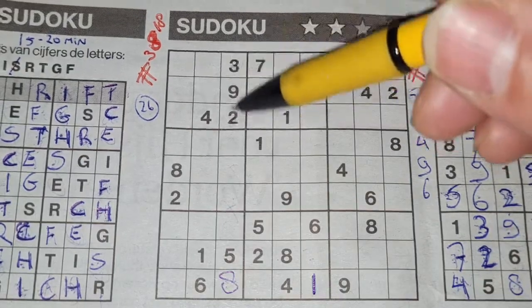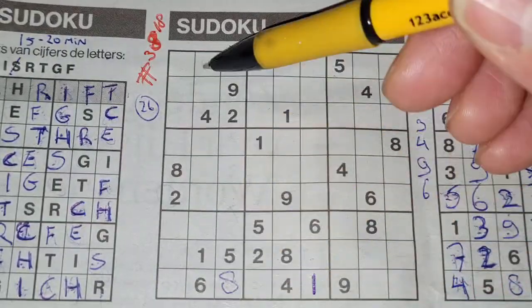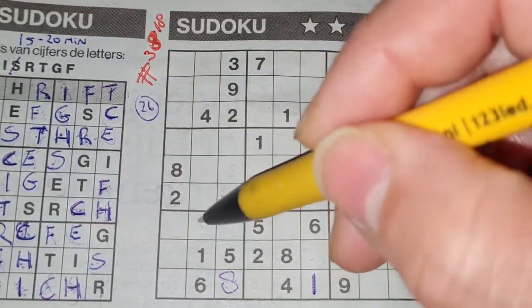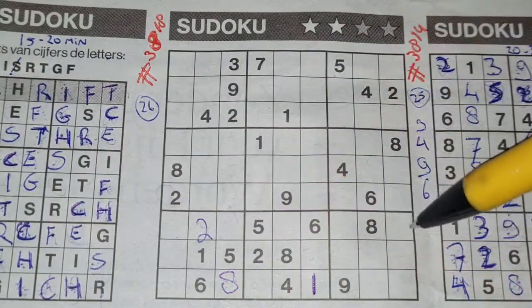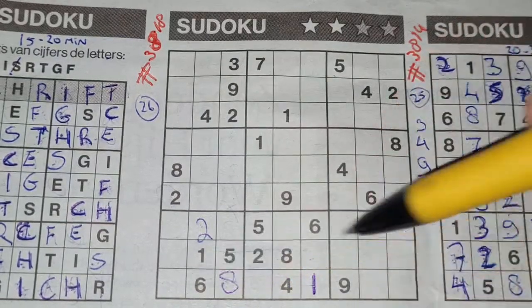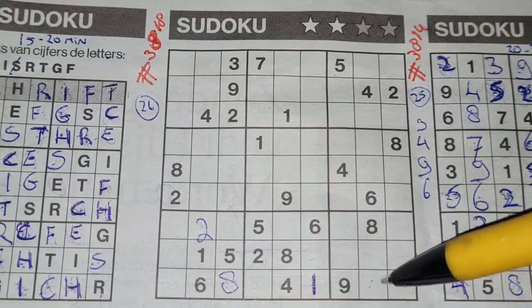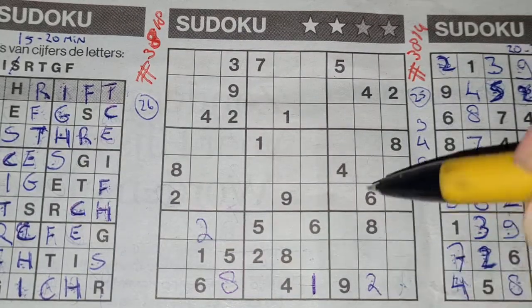Alright, we have a 2 in this column, 2 in the first column, so the column between, the second column, the only place left for the 2 should be there. 2 in this row, 2 in the row below, so the last row, the only 2 places left for the 2 should be here or there. We see there 2, no 2 there, 2 should be here.